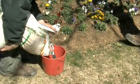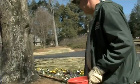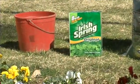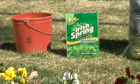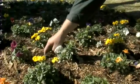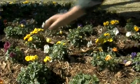One of the products we'll use is milorganite, which is an organic fertilizer. It has a smell that the deer don't enjoy. We'll use some bar of soap. Something similar to Irish Spring is very popular for us. We'll cut it up maybe into fourths and just drop it into the bed in various areas. They don't seem to enjoy that as much.